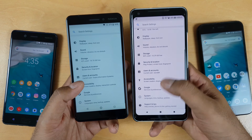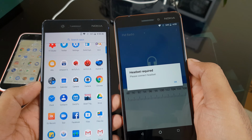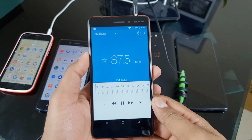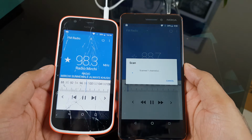Almost all the stock devices are near about the same experience. Now this Nokia 6.1 also has an FM radio built in. This is not software based, it is completely hardware based. That is why a headphone is given to you, because it needs an antenna. So this is not just a band, this is an antenna. That's why you need this thing.